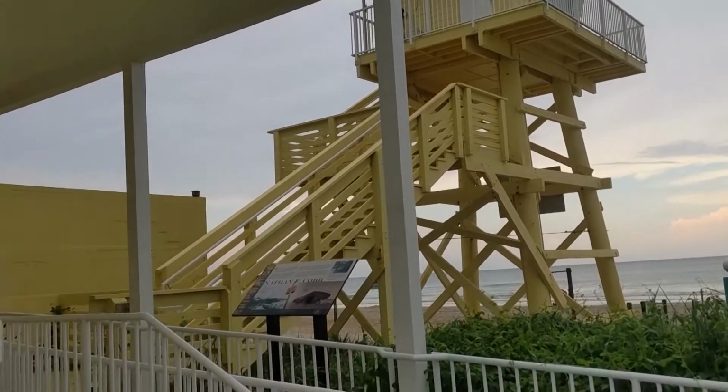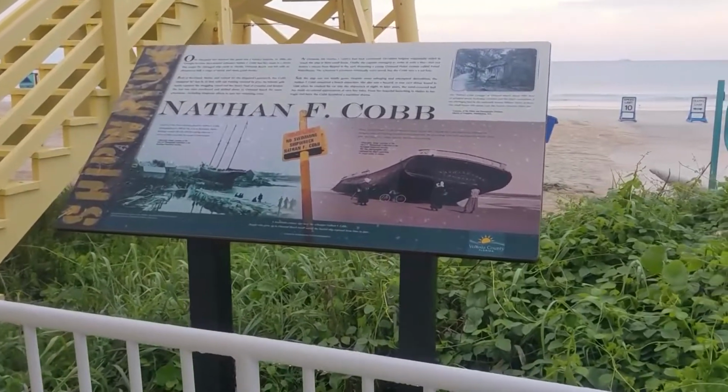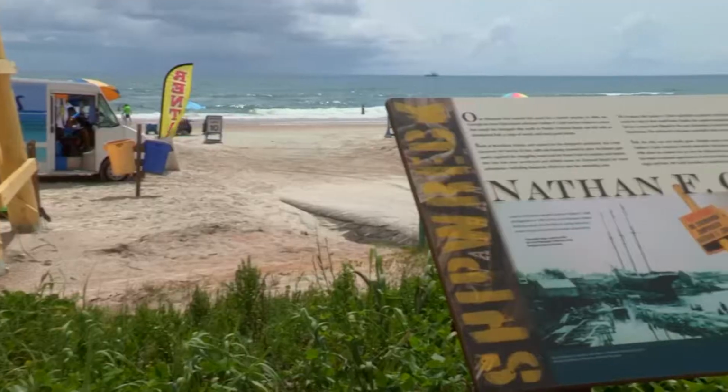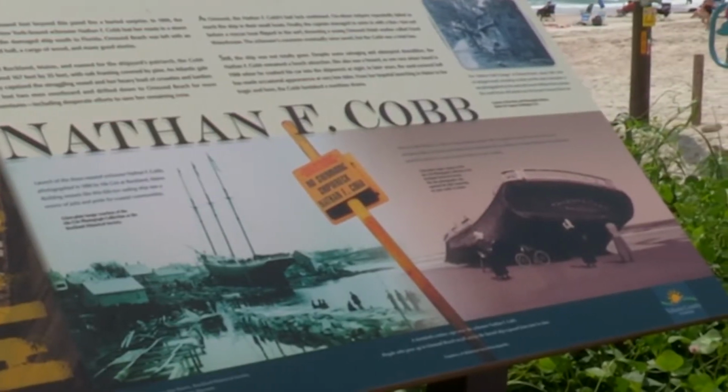And with the events occurring some 125 years ago, the deeply unfortunate loss of the Nathan F. Cobb, well, it might seem like ancient history. But now, the Cobb story of sorrow and triumph has been brought back to life with this striking interpretive panel on display at the Cardinal Drive Beach approach right here in Ormond Beach, just yards from where the Nathan F. Cobb met its heartbreaking end.